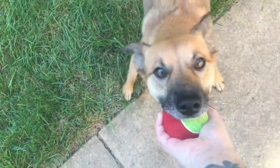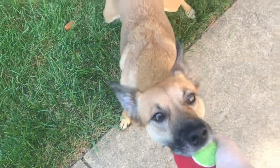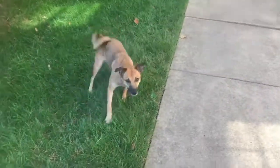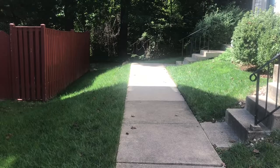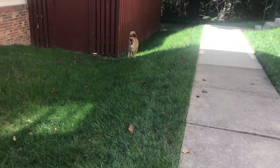Stop. Hey, come. Sit. Oh, good girl. Good girl. There she is. Repairing. What the hell is on my... Okay. It looked like a cat hair, and I definitely don't have cats.